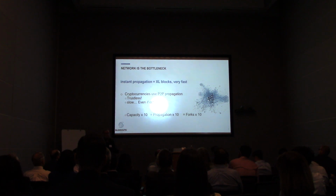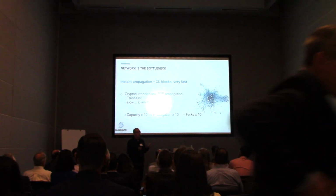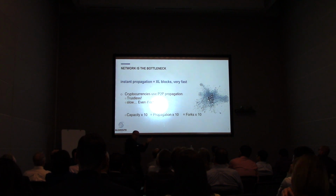Okay? So the question is, well, listen, let's try with the previous example. Let's try to increase the block size. Let's try to change that trade-off that we get. 1 megabyte block every 10 minutes. Okay? So if we increase the block size by 10 and have 10 megabyte blocks, that's going to work fine. The propagation is going to take more time. Hence, there's going to be forks. A fork is a case where not all members in this network are on the same page. Some of them think one blockchain is the right one, another part thinks another one is right.